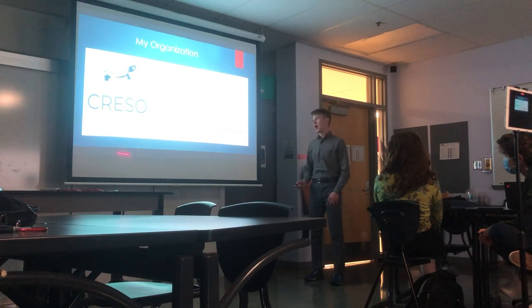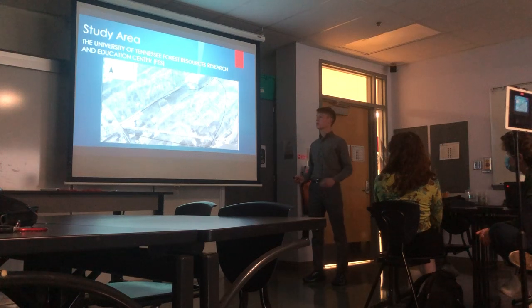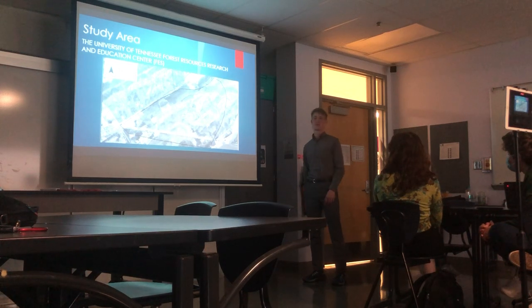project in the world. And we mainly focus on areas in Oak Ridge called the FES. This FES is 900 acres big and holds a variety of different research projects. CRESO mainly works in this wooded area. These white areas are for snake projects, and so we usually don't search those too much, but just in general, it has a very big population density and it is a good place to search. I cannot show you the exact location because of turtle poaching, but this is a general map of the area.